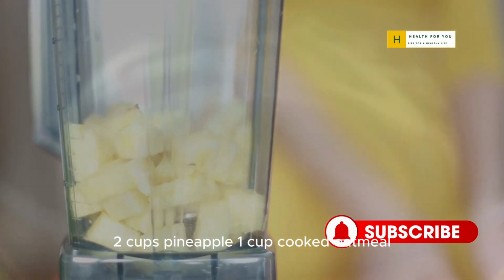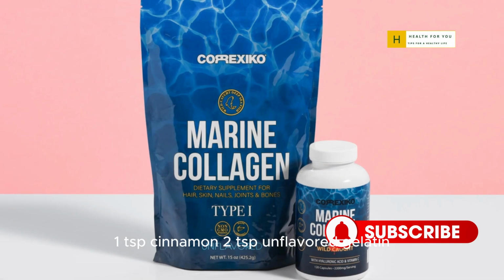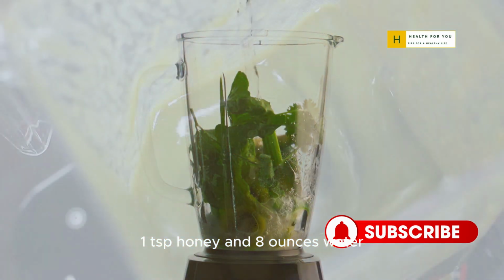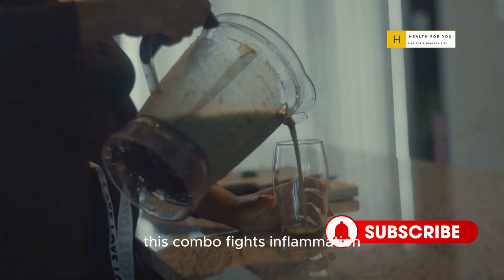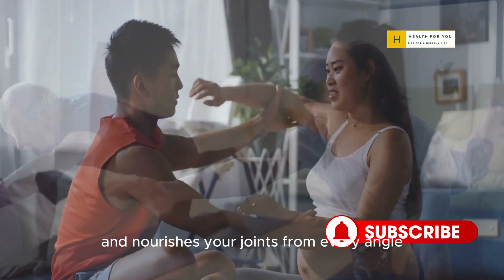Blend 2 cups pineapple, 1 cup cooked oatmeal, 1 teaspoon cinnamon, 2 teaspoons unflavored gelatin, 1 cup orange juice, 8 ounces crushed almonds, 1 teaspoon honey, and 8 ounces water. Drink 2 glasses daily for 15 days, 1 in the morning, 1 after lunch. This combo fights inflammation, boosts collagen, and nourishes your joints from every angle.